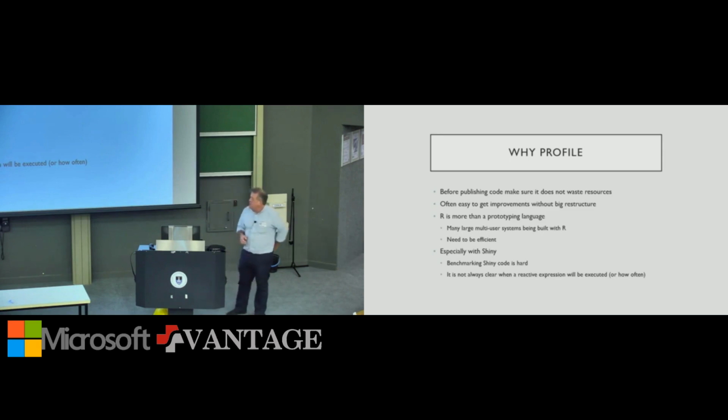The other thing is point number 3: I hope everyone agrees that R is more than a prototyping language now. Lots of us are building large multi-user systems with R, and so it has to be efficient, both in terms of the cost of the computing resource and in terms of the response that we're giving our users. And this is especially hard with Shiny.